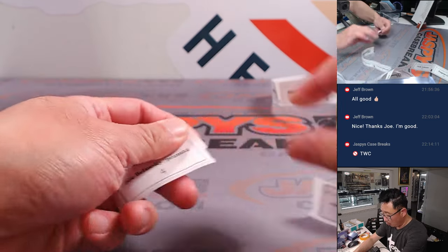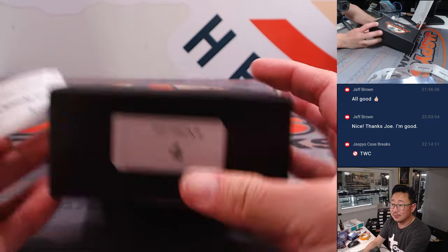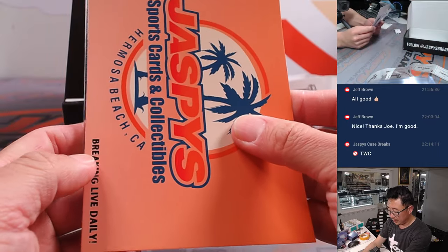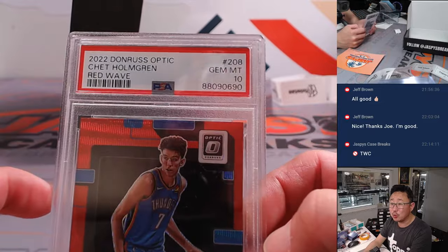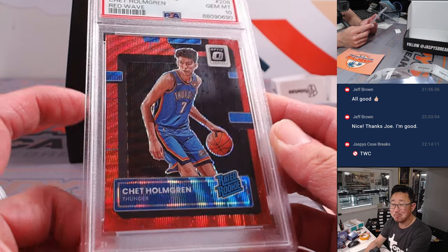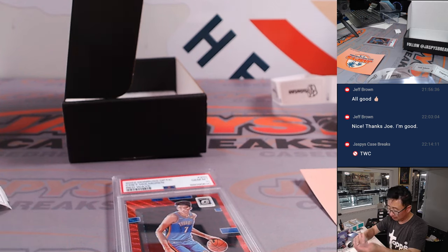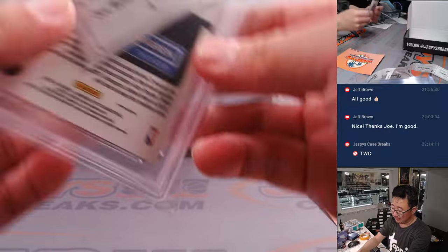All right, let's get to break four. Joe B. with box four, that is. Let me find some train whistles in here, maybe. We'll find out. We'll see. All right. The next PSA 10 is Chet Holmgren. We were just talking about him. From 2022 Donruss Optic Basketball Red Wave Chet. Nice one, Joe. Thanks for getting in.